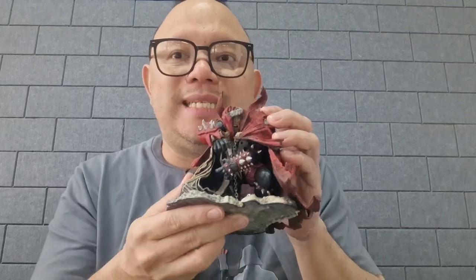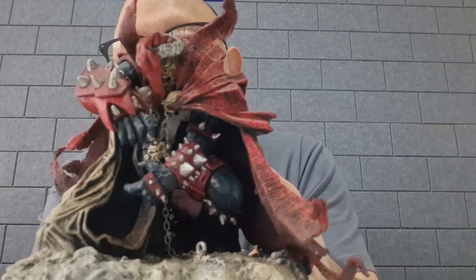Remember, guys, this is a 17-year-old figure. It was released in 2007, so it was released in 2007, and look at the detail.